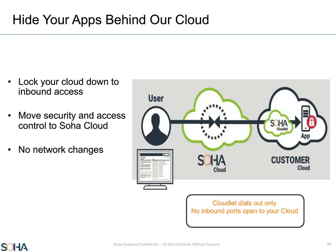So essentially what happens is the user flow is a user will come in through a URL that's provided or an IP address. They will come into the Soha cloud. The Soha cloud will go do an authentication process, again, through Active Directory or whatever directory you happen to be using. Once authenticated, it'll signal to the cloudlet that a user wants to come into the application. And it's only then that the cloudlet will dial out to the Soha cloud.